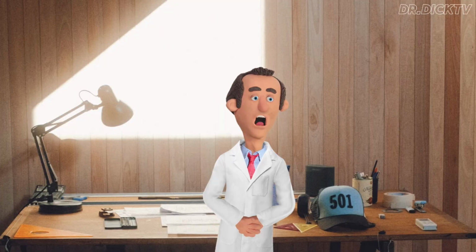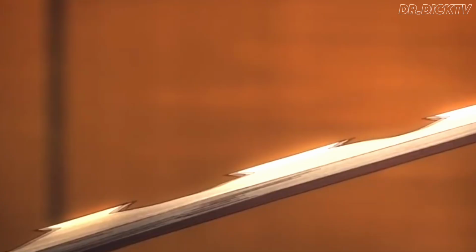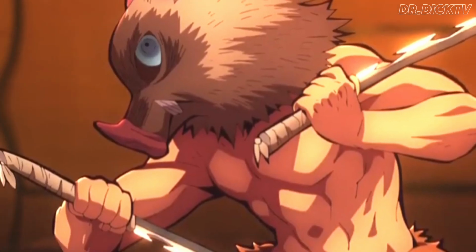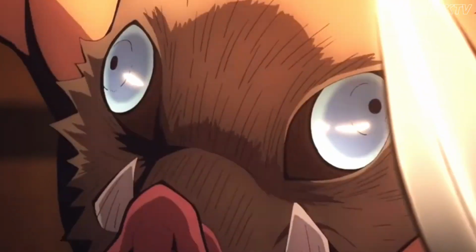Beast breathing. Inosuke Hashibira developed this technique while growing up in the mountain wilderness. Beast breathing enhances one's strength and speed to that of a mighty beast. It also gives the user heightened senses. Beast breathing also makes a user's attacks wild and unpredictable.